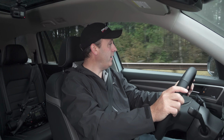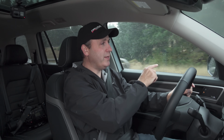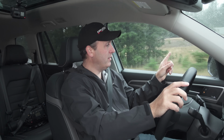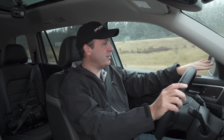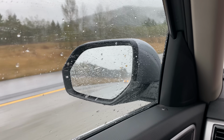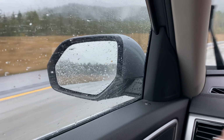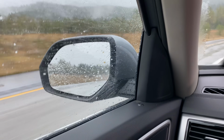You know, if you look at the features here, it does have blind spot warning, and I don't really care for those little icons in the corner. I prefer it to be a bolder piece on the inside, because like in this case, I'm looking out there and it's covered in rain. I definitely prefer to see it right in here where the weather doesn't become an issue.